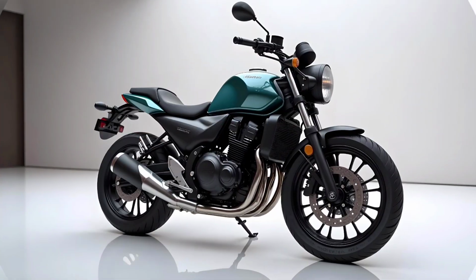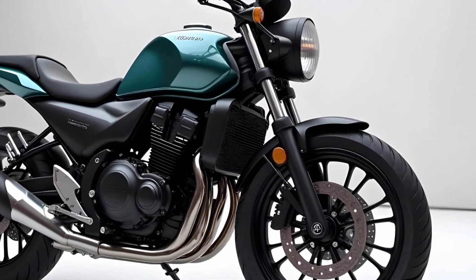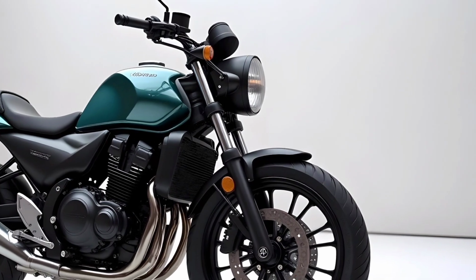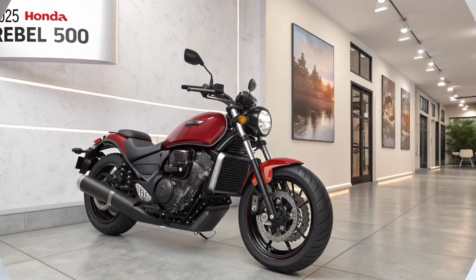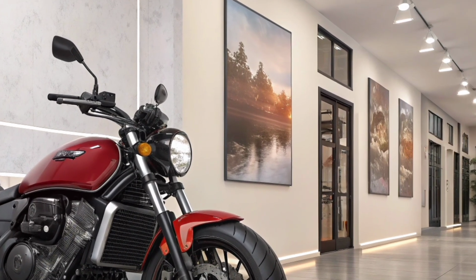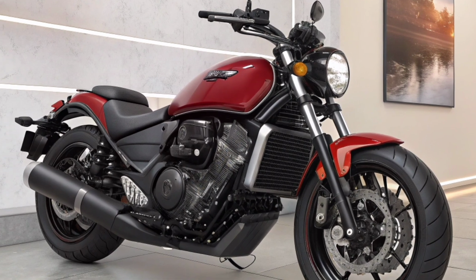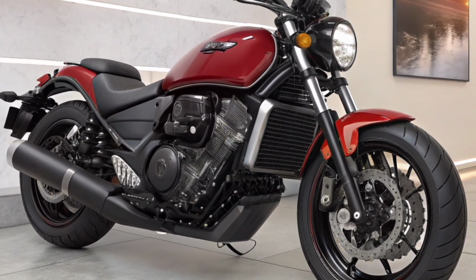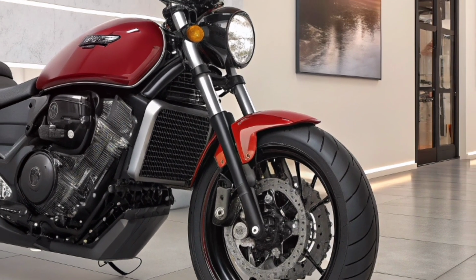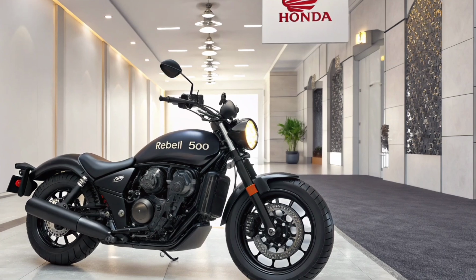Performance. Powered by a 471 cubic centimeters liquid-cooled parallel twin engine, the Rebel 500 delivers around 46 horsepower and strong low-end torque. It's mated to a 6-speed transmission and equipped with a slipper/assist clutch, which makes shifting easier and reduces fatigue during longer rides. The suspension setup features 41mm telescopic front forks and twin rear shocks, offering a balanced ride. Front and rear disc brakes with optional ABS ensure confident braking in all conditions.